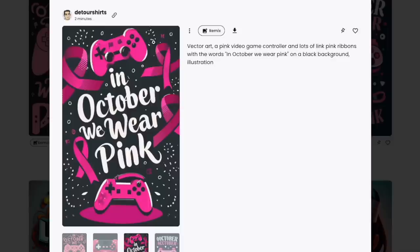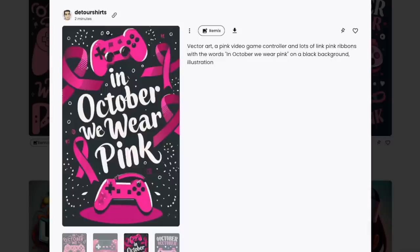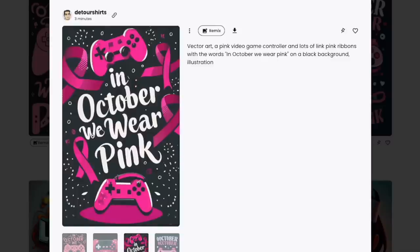But not a t-shirt design. Maybe I should have told it to make it a t-shirt design and not a poster. So this kind of looks like a poster design. And this one says, oh, October, wear pink. So that didn't get it. I think this is probably the best one. Let's see. Yeah, that one's outside. And that one looks weird. So I'm going to pick this one as the best one. Still, the artwork, not as good, but the text, I think, got points for that.